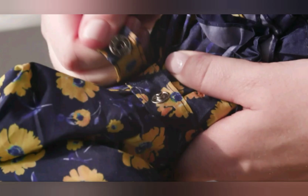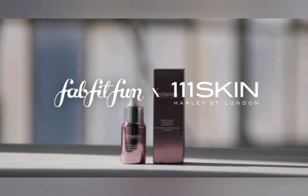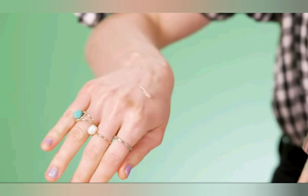Now, this umbrella is a good size that's perfect for the rain, but with the ruffles around the rim, it makes it perfect for the summer as well. The next product is from one of my favorite skincare lines. This is 111 Skin Rose Gold Radiance Booster. Now this booster retails for $135, but if that doesn't blow you away, it actually has gold flakes inside it. So you can add a few drops to your moisturizer, you can add it directly to your skin, you could even put it as a primer under your makeup to give you that glowy, dewy look.